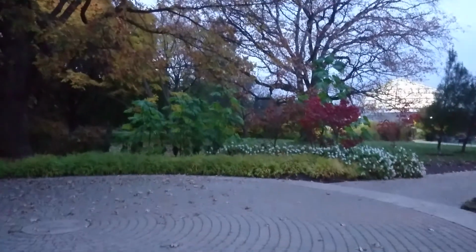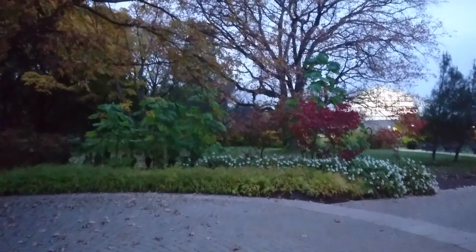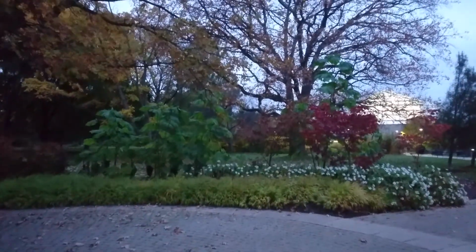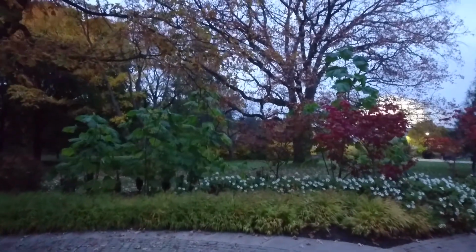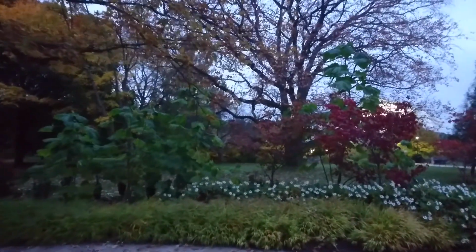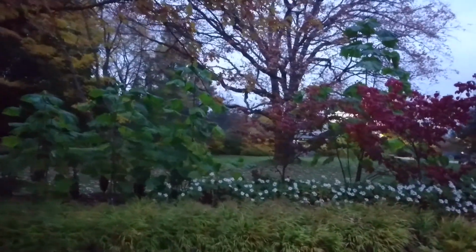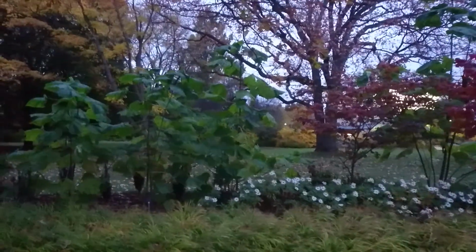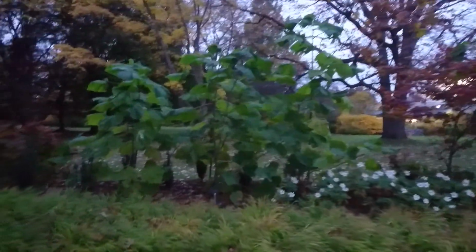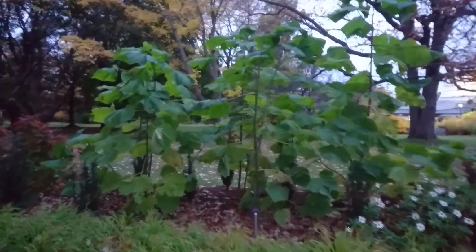Here we are looking at the Paulownia tomentosa that the students here grow every year. I think they basically coppice them every year, but you can see that these plants are several years old, and the stems that grew this year are massively tall.